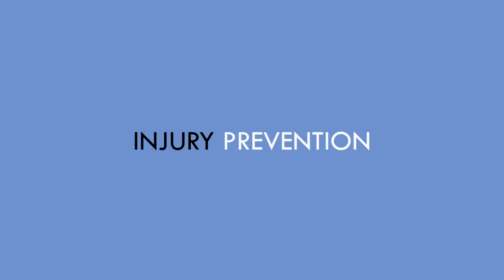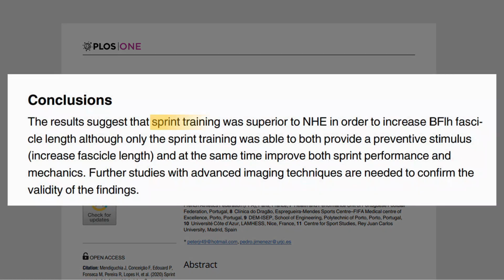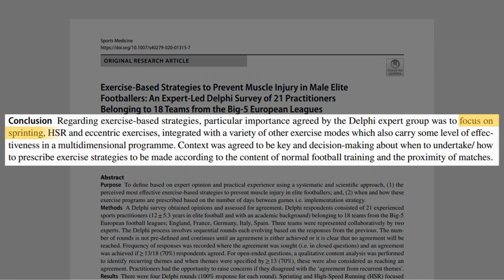The last and most important benefit max velocity sprinting has for field sport athletes is for injury risk reduction. This study found that sprint training induced more favorable hamstring adaptations compared with the Nordic hamstring exercise. Furthermore, this analysis demonstrated that regular sprinting and high-speed running were key elements of a training program that resulted in lower rates of muscular injury in elite soccer players.